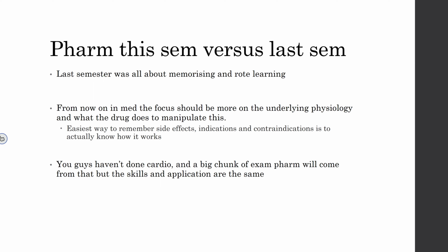And yeah, when you do cardio, it's the same thing. The easiest way to do the questions in cardio, they do have a big focus on adverse effects and indications and all that. So it's quite important to know exactly what you're doing rather than just remember a drug mechanism.